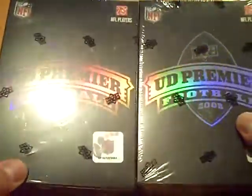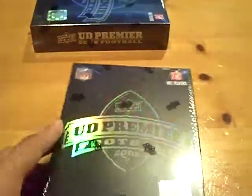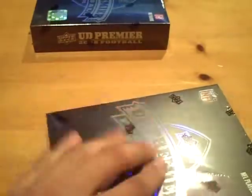We're on to our final two boxes of the football group break. I'll move this one to the side. 2-box break of 2008 Upper Deck Premier. So, good luck guys. Maybe we can pull a nice, I'd like to see a cut autograph come out of here. So here we go, 2008 Upper Deck Premier. Good luck, everyone.